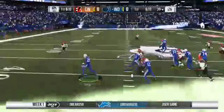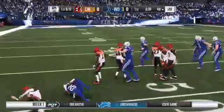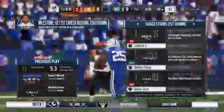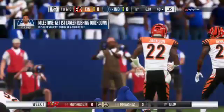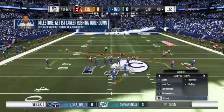They'll run it now out of the gun. And an alley to run. And he'll be taken down, but not before he gets into enemy territory. Give the Colts 13 yards and a first down. And that's a run that'll energize an offensive line. They'll take that one all day long. Fundamental breakdown by the defense. You've got to be able to make plays on the edge.